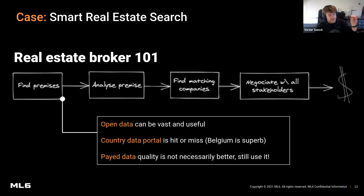Also, specifically on real estate, a country's data portal can be hit or miss. In our case, in Belgium, it was superb. And actually not even Belgium, it was Flanders, specifically the Flanders.be website. They actually have super good open data, and it was very, very easy to just get it. And you basically had every plot, every planned area in Flanders, just in an open data set. So that was super good.